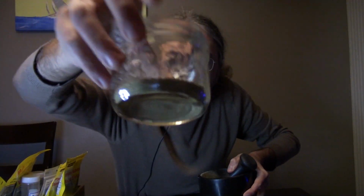And then hope that nothing falls over. So actually this is a little bit easier to see. When you look on camera, you can tell that it's a bit more powdery. There are some twigs still left in here, but it's almost minimal now compared to what it was before.